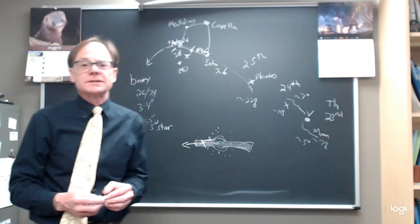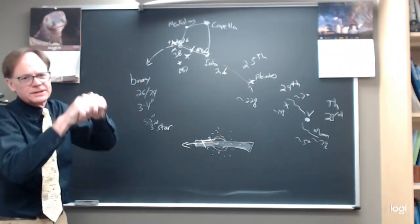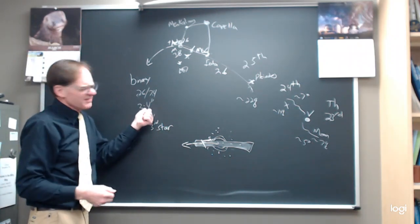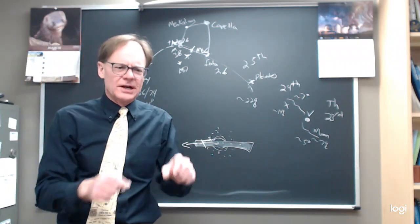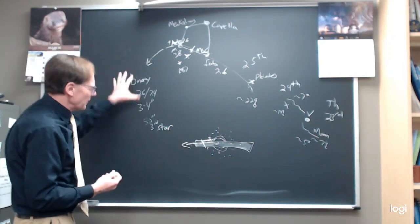It pops in a small telescope pretty well. But the brightness contrast is very good with this binary star. They're about 3.5 arc seconds apart, so that's also a pretty good separation typically to be able to see in a small telescope. So it's a pretty good pair of stars.